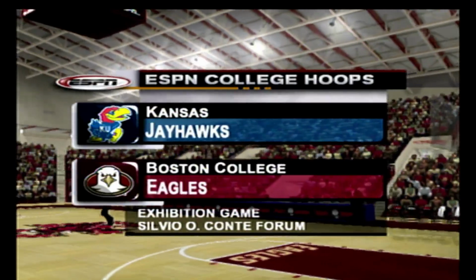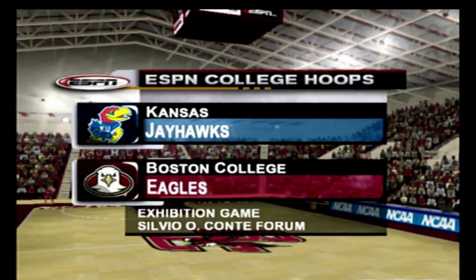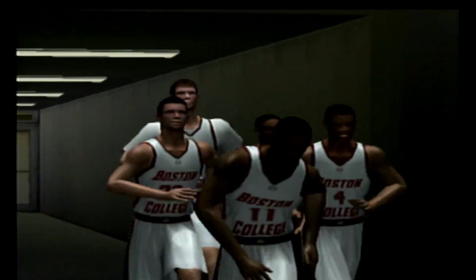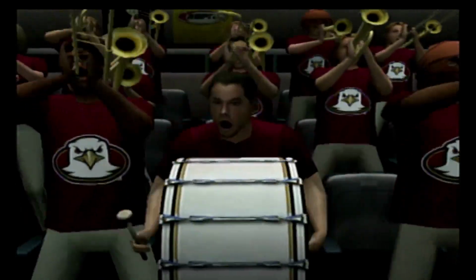Everybody, welcome to Boston, Massachusetts. We're here live at the Silvio O'Conti Forum, the home of the Boston College Eagles. Mike Patrick with Jay Bilas here on ESPN. We have a great game for you tonight. Before the tip-off, let's go get the player introductions.